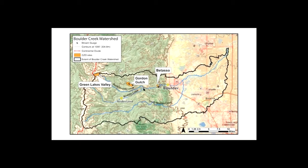So, when we talk about Boulder Creek and fishing Boulder Creek or Boulder Canyon, to me, the main area to target would be that roughly 12 miles of the canyon. So we'll get into that as a section of the presentation a little bit more in a minute.